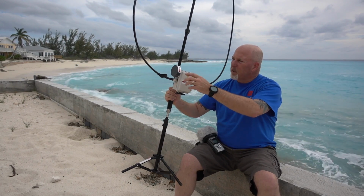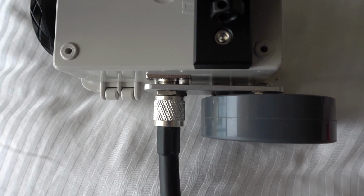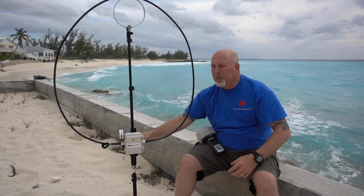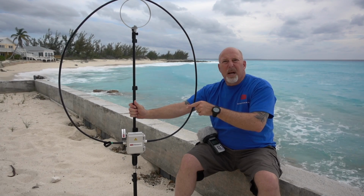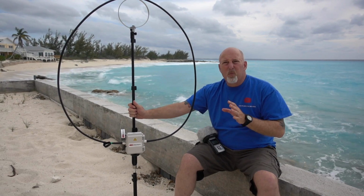But what really makes this thing magic is this little guy here, and we'll do a little close-up of that. And that is a compensator. My friends, that little bugger right there will get you to be able to work up to 65 watts.